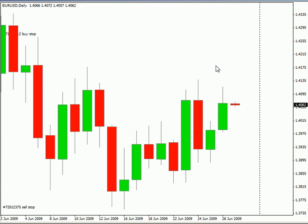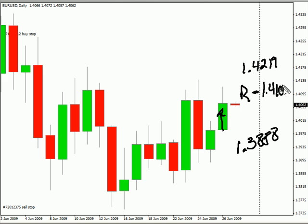Taking a look at the Euro-USD pair, this pair closed up during Friday's session, but is moving sideways overall, bias sideways. Looking currently for this pair to move possibly as high as 142.19, possibly as low as 138.88. Now look for some resistance around 141.00 and possibly look for some support around 140.14 in this particular pair.